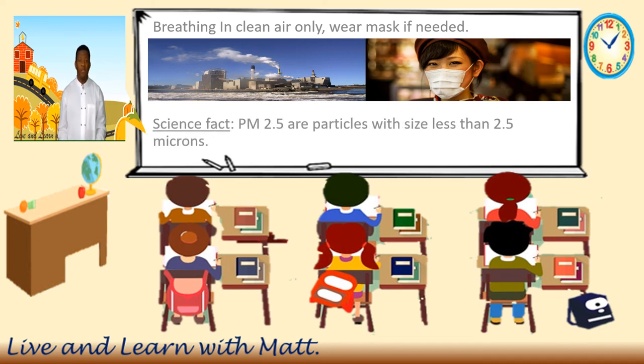Science facts. PM2.5 are particles with size less than 2.5 microns. These particles are in the air mixed with other pollutants. They are very small and they can easily enter our body through the nose. So they are harmful to our health.